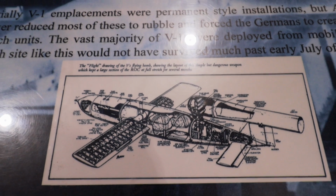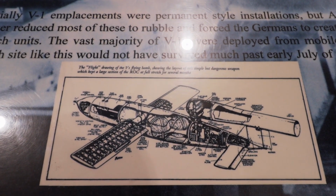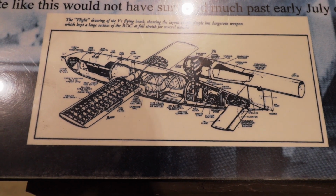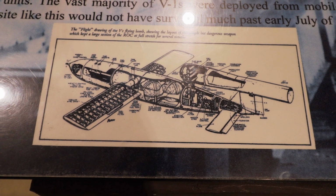Now, in addition, you can also see a drawing of the official V1 flight bomb and what it would have looked like on the inside, which is very interesting. You can see all of the different details, all of the schematic pieces, where the wires would have been, and this at the time would have been state of the art.